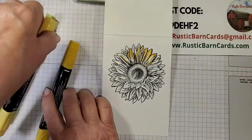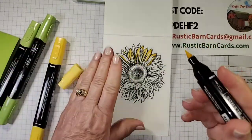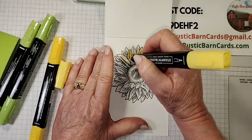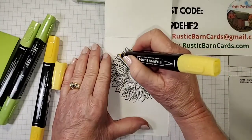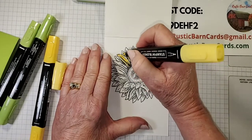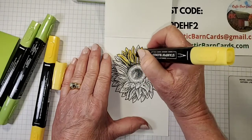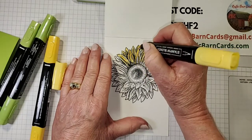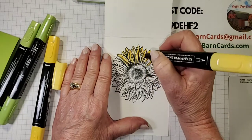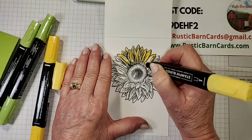Okay, and then I'll come back with the light Daffodil Delight. Oh, I'm glad you like this, the sunflower stamp, Judy. I do too. And that's why I thought I'm going to get this out and use it. It's been a while. And then you just blend. So I'm making a couple of these just with the light, and then some of them will use the dark and the light, so I get a variation.